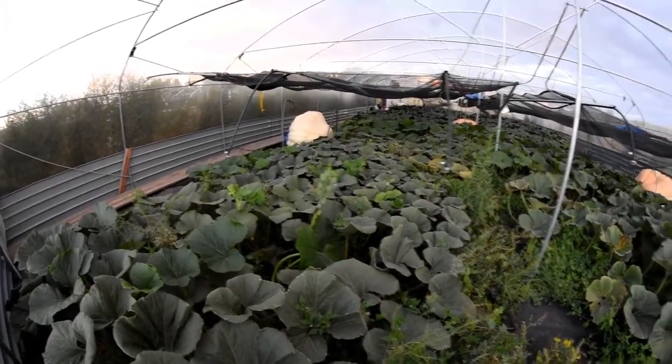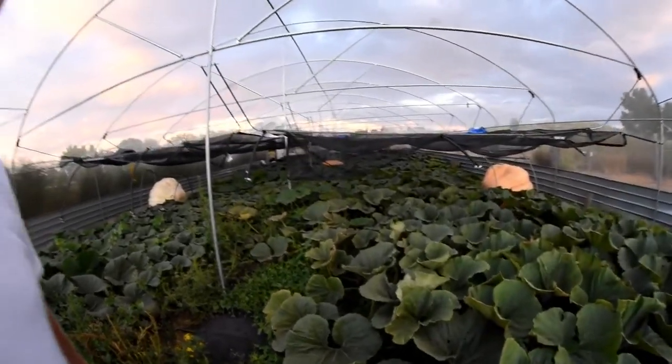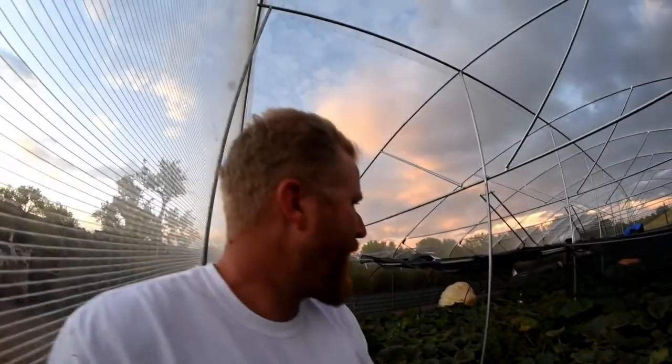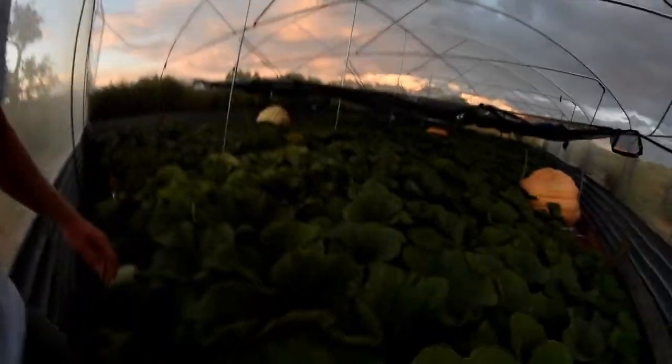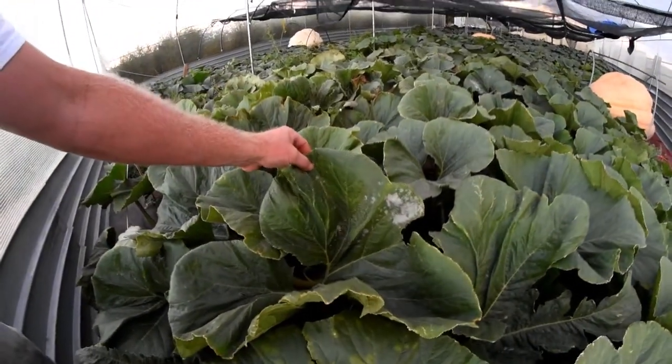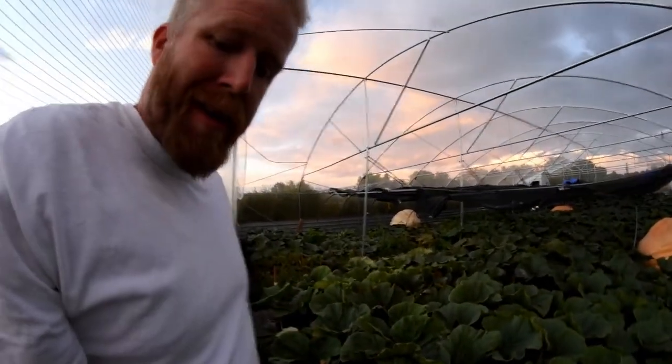Plants are hanging in. I've been having a pretty good blast of secondary and tertiary growth, I guess, the last week or so. I've been cutting them off left and right. Got a little powdery here. I got a leaf back there with a pretty good chunk of powdery on it. But other than that, it's been pretty good.